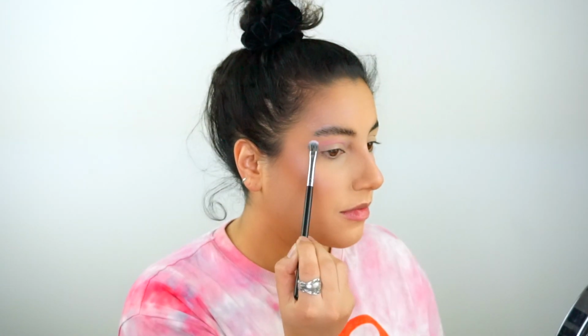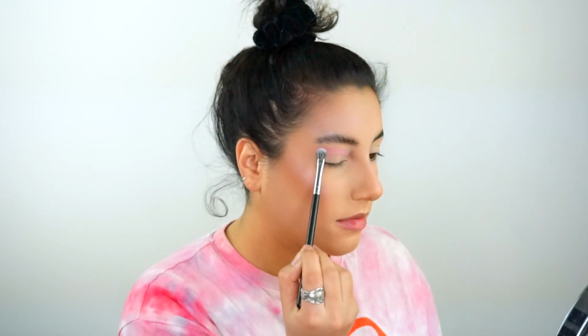So I'm starting off with a Morphe M434. It's a thin, fluffy brush, but it packs on pigment really well. And I'm gonna dip into the shade Bubblegum. It's this nice light pink shade. I'm gonna start by tapping that right into my crease, following along the curve, not bringing it up too high to my brow bone, and then flicking it out at the end of my brow.